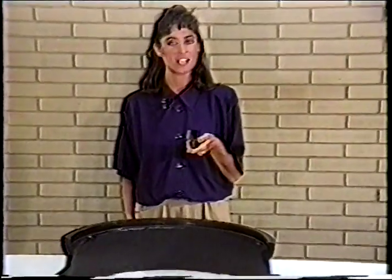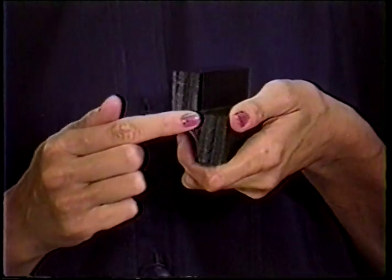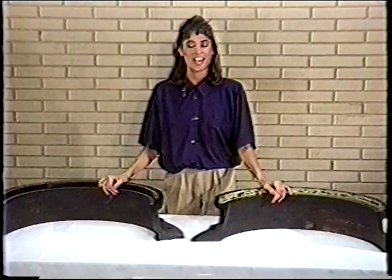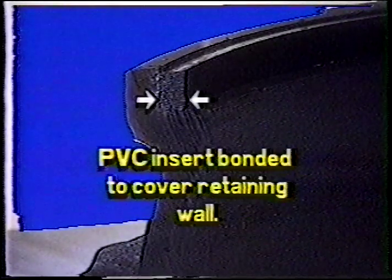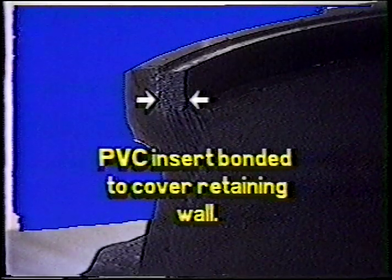With any minimum rise extension, the iron connecting the cover support section with the cover retaining section is thin enough to allow occasional shearing. This lets the cover dislodge. The Helms EC system features a frame with a cover seat dimension that is roughly twice that of a regular frame. A solid PVC insert is bonded to the cover retaining wall, protecting the exterior surface of the seat.